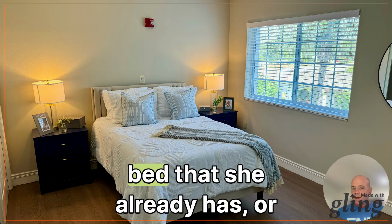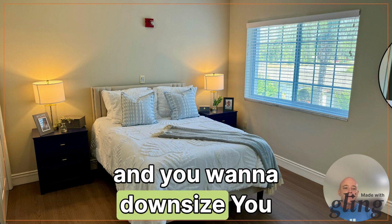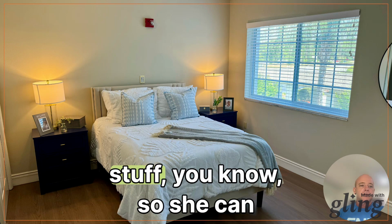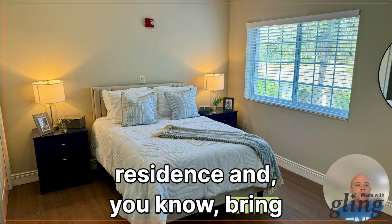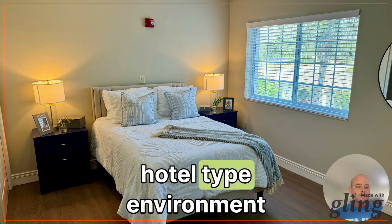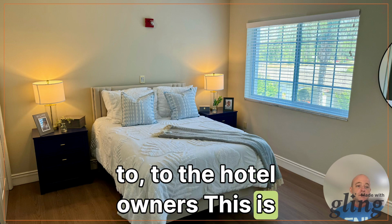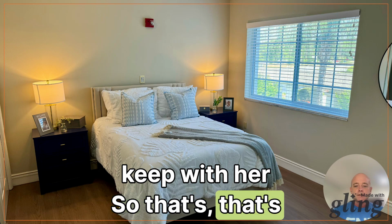So mom brings her own bed that she already has, or she has a big bed and frame and you want to downsize, you can get her something smaller. All depends on what you want to do. But this is all mom's stuff, so she can downsize her personal residence and bring her own stuff in here. So her own tables. This is not like a hotel type environment where this is all stuff that belongs to the hotel owners. This is all her possessions that she's actually able to keep with her. So that's another thing that's pretty cool.